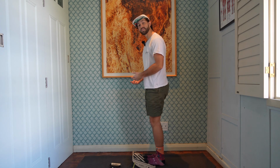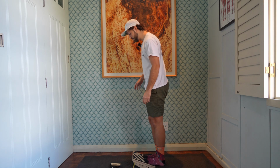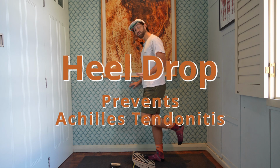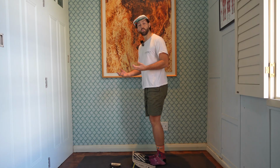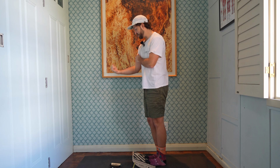One of the best exercises for that is called the calf drop or the heel drop. You go up on 2 legs, and you go down slowly on 1. This is what we call an eccentric exercise. Eccentric exercises are where you're contracting your muscle, but your muscle is still lengthening. Think of slowly dropping a bag. If you were to fully relax, the bag would just completely drop to the floor. But with eccentric strength, you're contracting your muscle, but it's still lengthening.